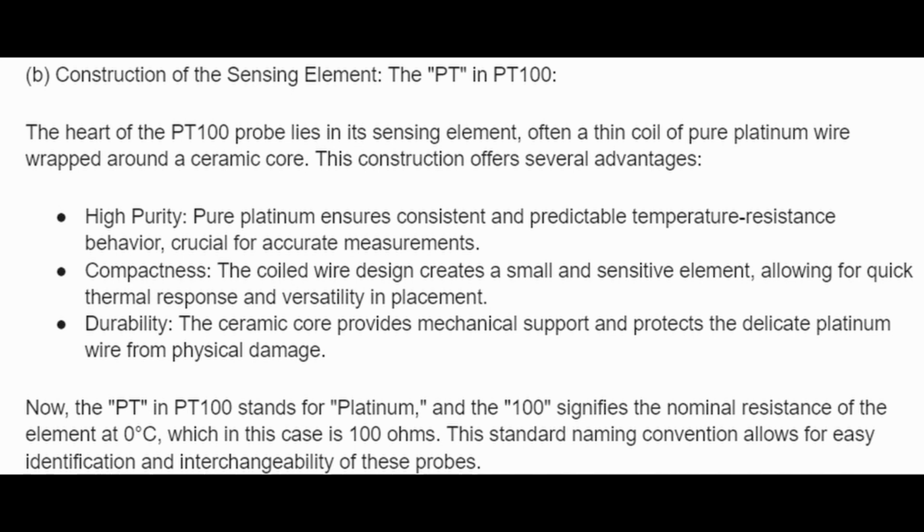Now, the PT in PT100 stands for platinum, and the 100 signifies the nominal resistance of the element at 0 degrees Celsius, which in this case is 100 ohms. This standard naming convention allows for easy identification and interchangeability of these probes.